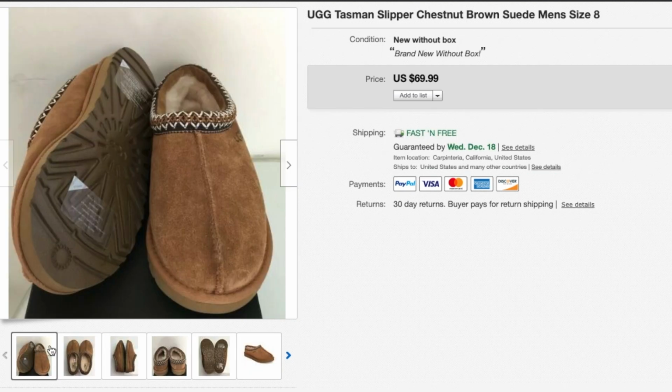Next up is another pair of Uggs, and these are actually the Tasman models. These usually sell really well for me. They're not as popular, and they don't sell for as much profit, but the thing is, they sell pretty quickly for me. So that's why I don't mind picking them up, even though I do spend about $20 for these, and they only sell for $70. And it's free shipping as well. It's one of those things that I don't mind still sourcing, because it does sell relatively quickly.